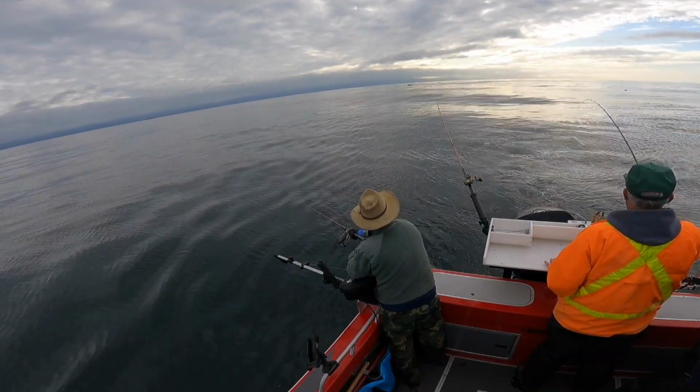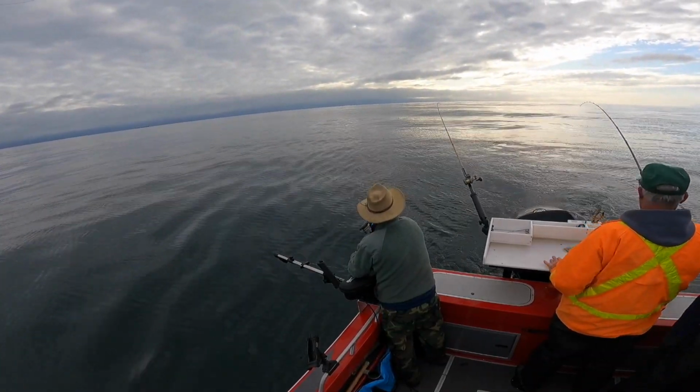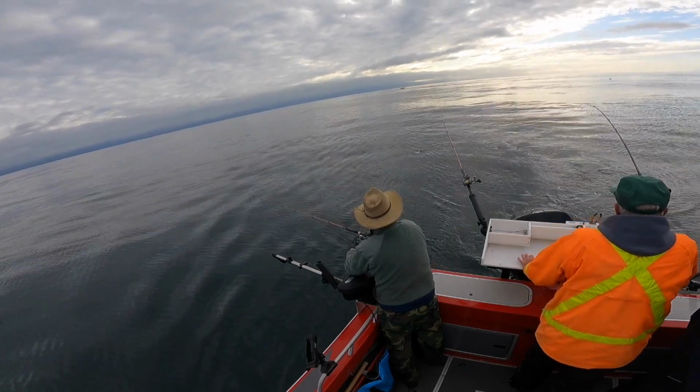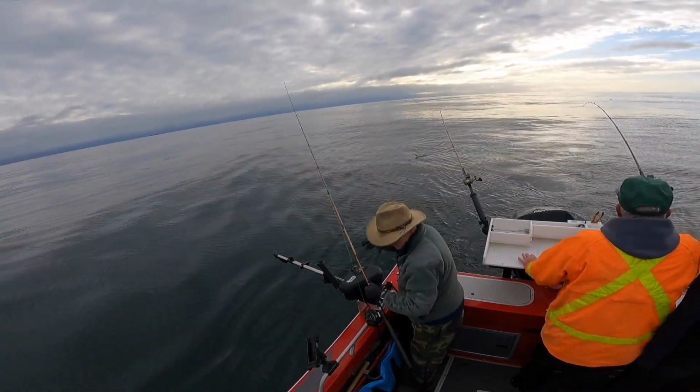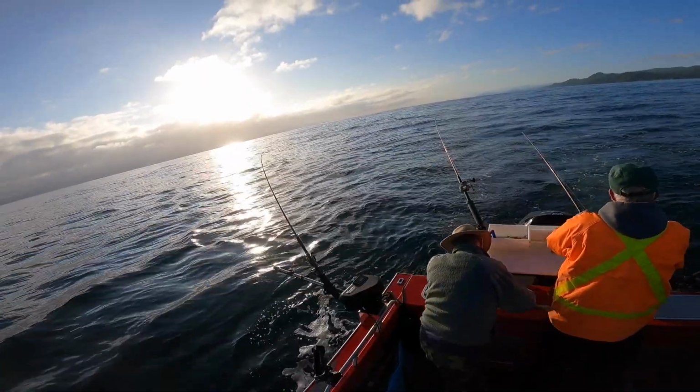Well, and really when it's like that, guys, anyone can grab that rod because Ash got a chinook on board, so you know. So earlier, we're on the troll and my rod goes off on my side. I'm like, oh, there it is. Here we go. You stripping?